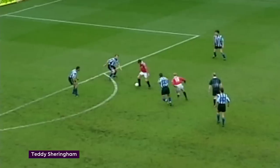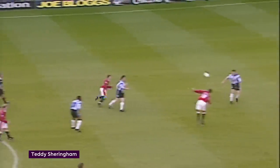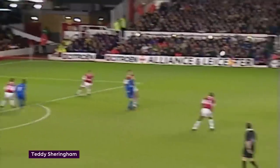Here's a little 1-2 here, little Scholesy. Clever players. Players that see, what we were talking about, the awareness. But again, he's come off his defenders there and now he's prepared to get in and around the edge of the D, in and around the box.